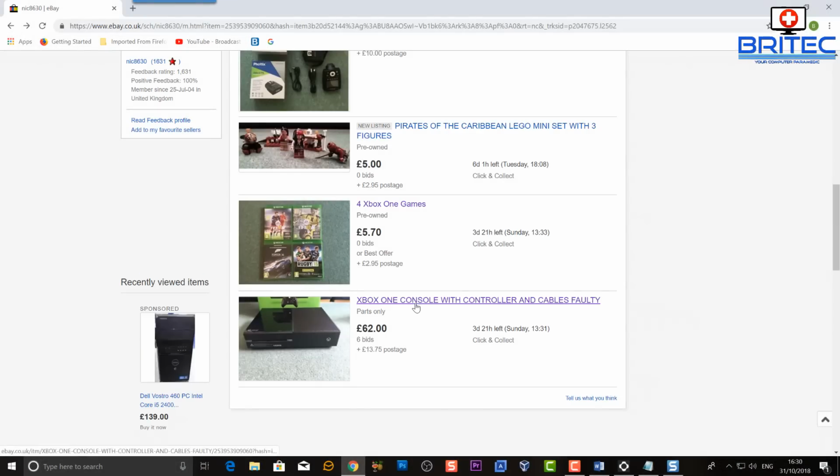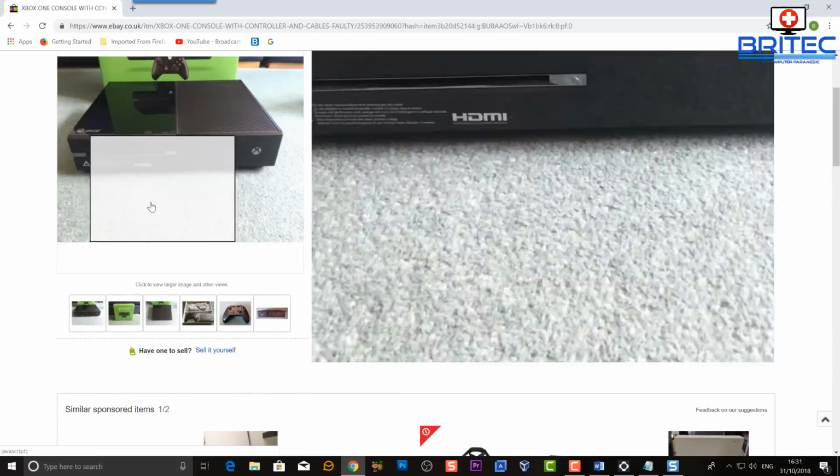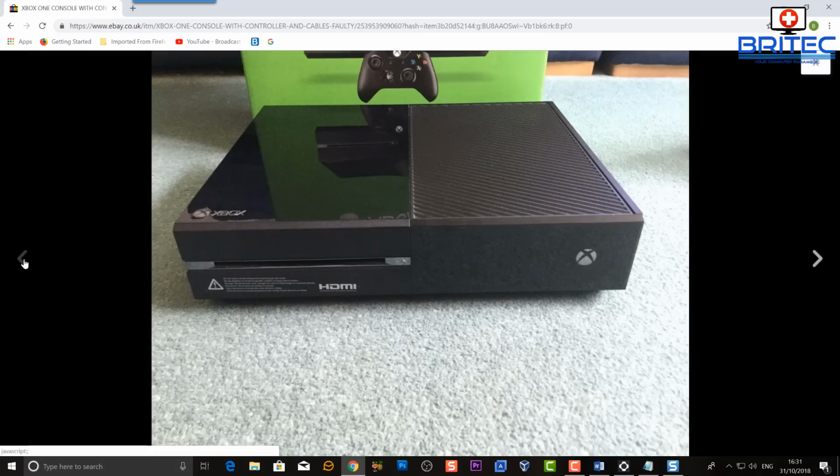So going back here, let's have a look at the actual fault here and look at the pictures. So looking at the images here, you can see it's in very good condition, and this normally tells me that it's a home user that's got this and it's broken and now they want to offload it. So this is going to be a nice little fix here, and be able to keep it or sell it.